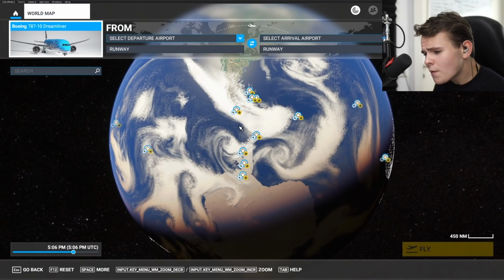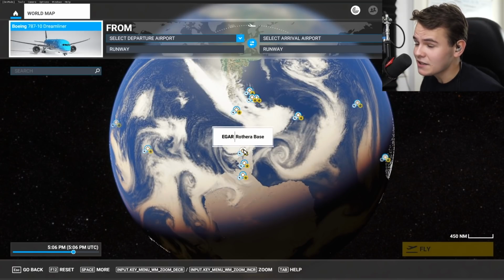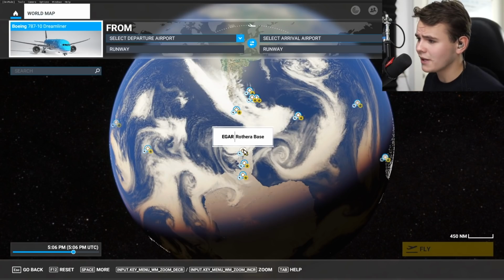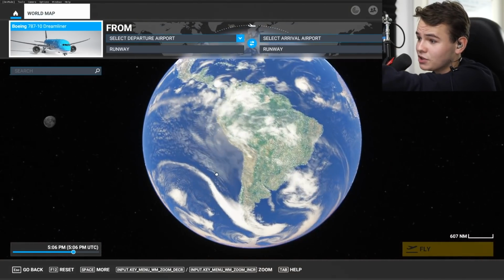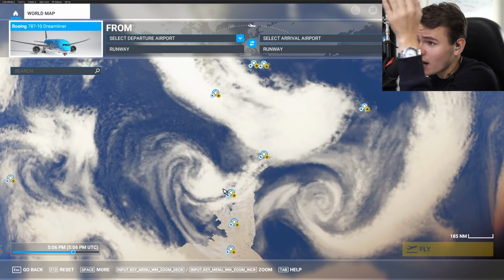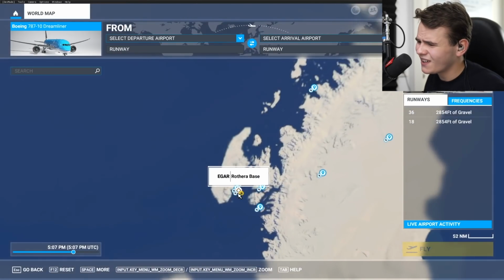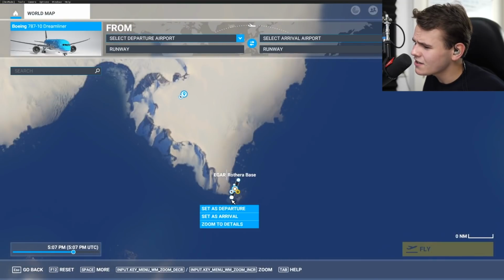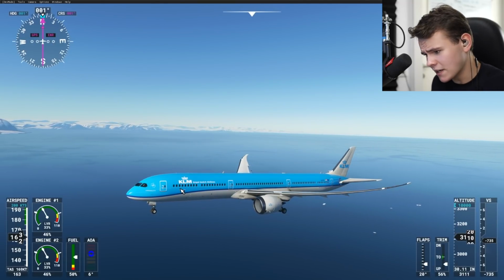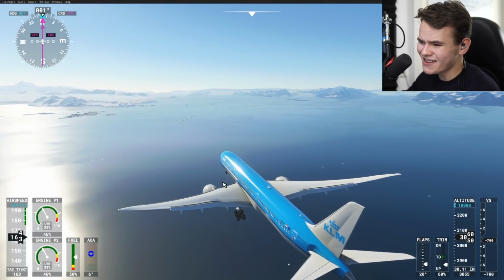Great. So there's one problem about the planes that we've flown so far to this interesting base station, and that is that these planes are not very long-haul planes. They cannot fly from, for example, Europe or America to this base. So let's maybe try a long-haul jet. 787-10 Dreamliner. This thing can basically fly around the world, so this is going to be interesting. Yeah, for example, KLM could fly here from the Netherlands. But it'll be a long flight. Yeah, probably like 17 hours, 18 hours.